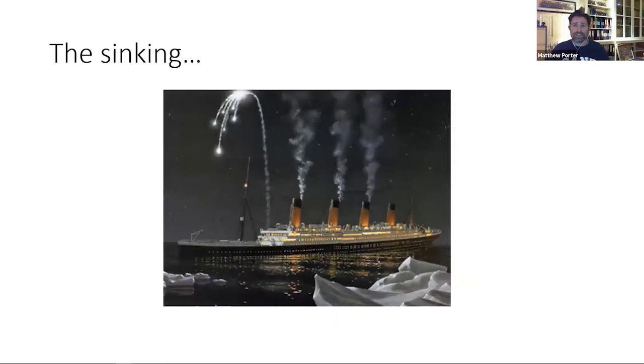Of course, another interesting slide is the sinking, the mechanics of how it sank and the night it sank and some of the relationships there, the events that led to so many people dying and such a prestigious, luxurious piece of technology sinking down to the bottom of the ocean.